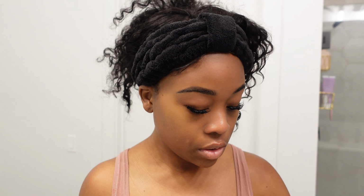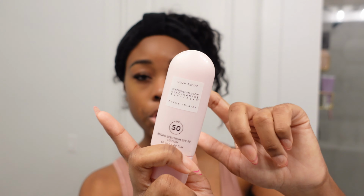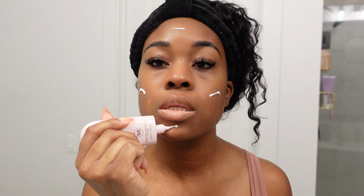Okay, so this is one of the last steps. Next, this is the second to last step. I go in with Glow Recipe's SPF lotion. Now this has really changed my skincare completely, like a complete 360. I need my fillers on Friday. I'm okay. But it's really evened out my skin tone. A little goes a long way. I just put it onto my face like this and rub it in.